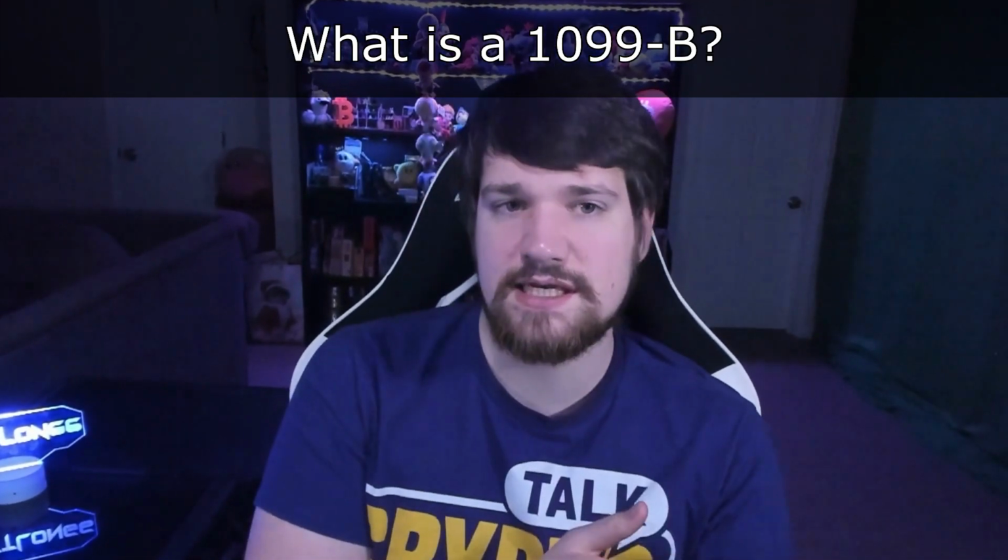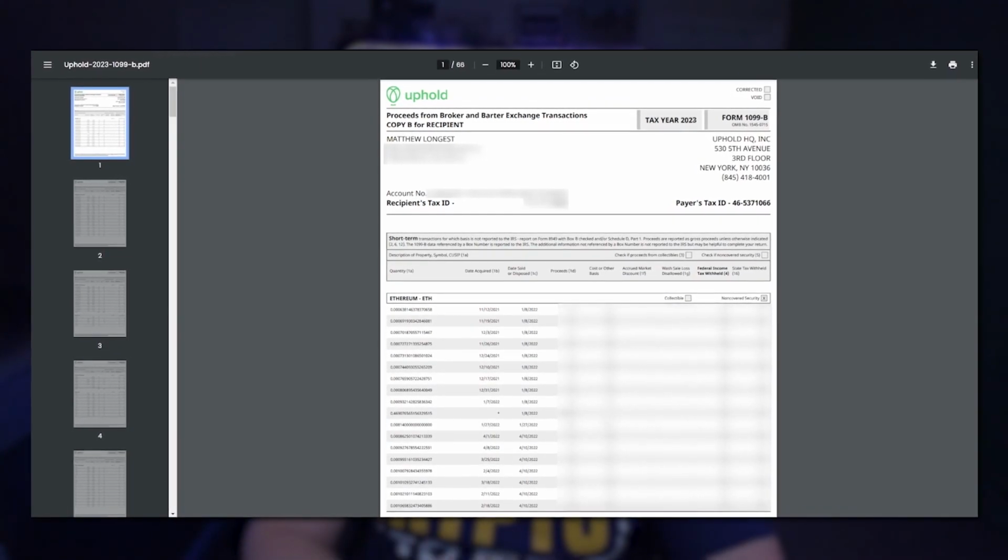Now, the third thing was the 1099-B. This is something that an exchange will give you to show all the trades you have made on the exchange for the year. It seems that most exchanges do not give a 1099-B, and it is very possible that an exchange will give a 1099 miscellaneous and a 1099-B because they report different things. The 1099-B is basically going to tell you your proceeds and how much you've earned in cryptocurrency while trading, so that way you can pay your capital gains tax. Here's an example of a 1099-B.